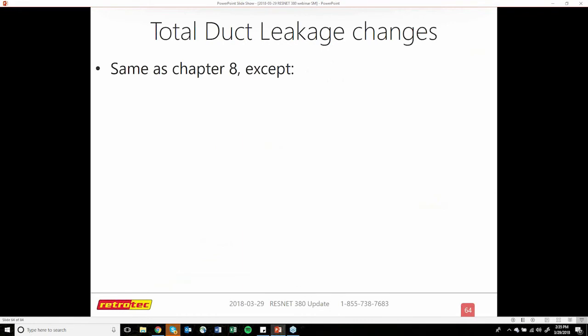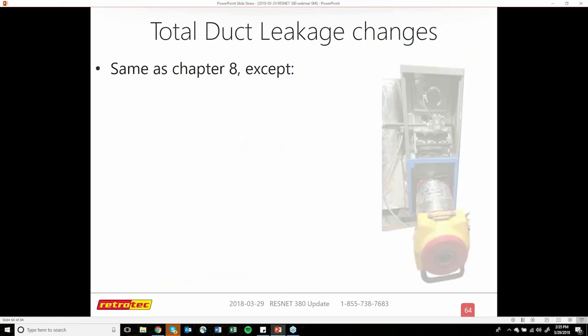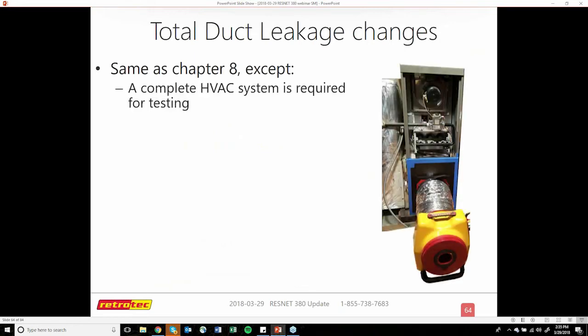So some of the total duct leakage changes, similar to Chapter 8, except a complete HVAC system is required. And so the air handler has to be set. You can't just go test the supply side or then go test the return side and add the two together. It all has to be there.